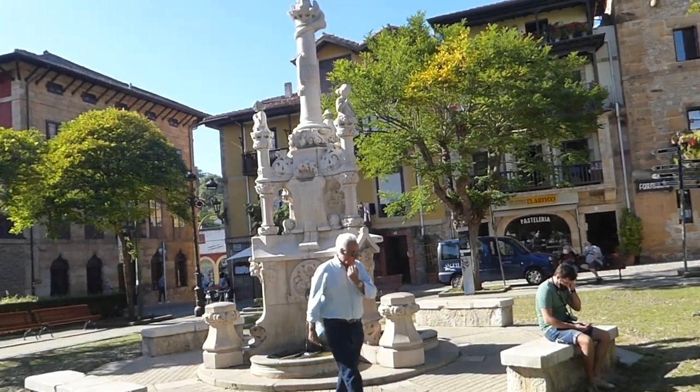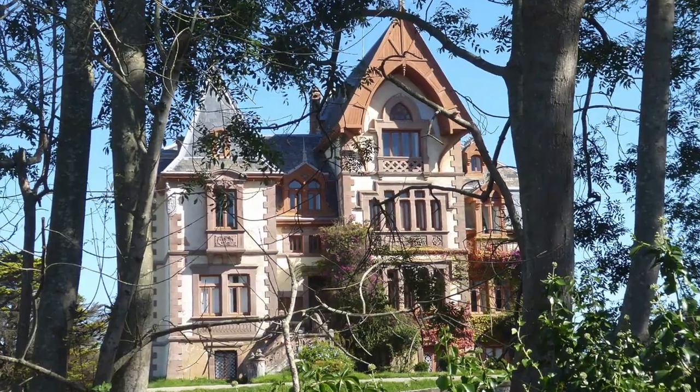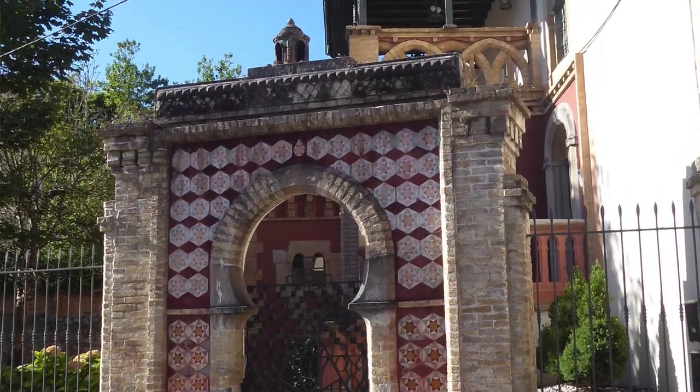So the people who put this town on the map were from Barcelona. And they would come here for the summers, and even now, members of the aristocracy continue to come here.